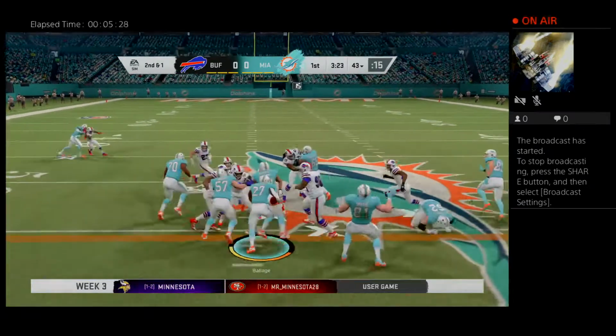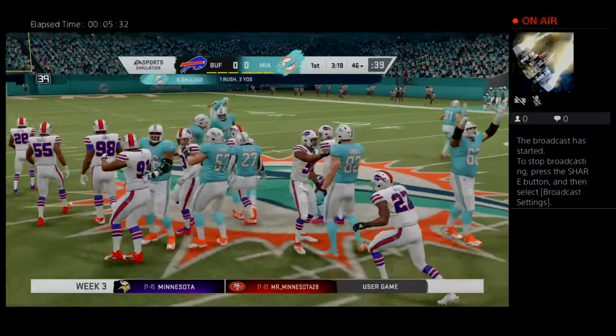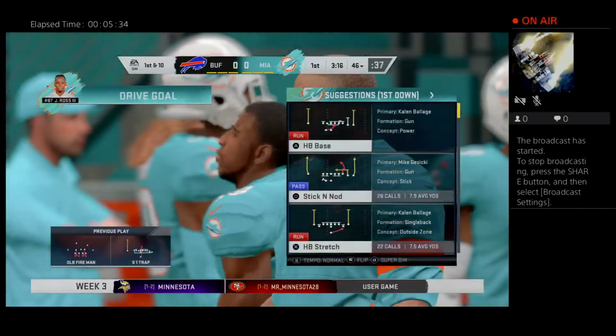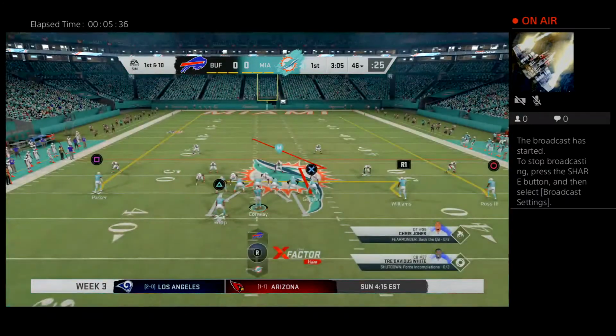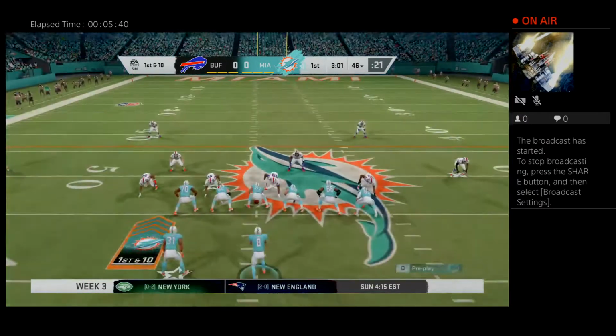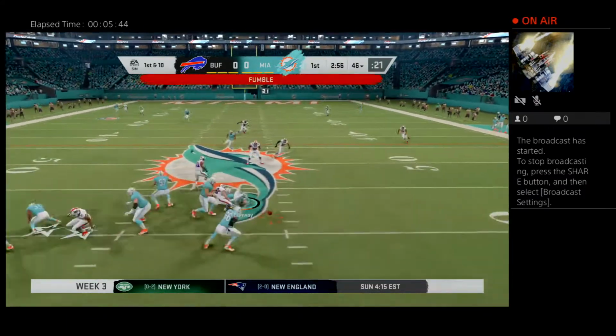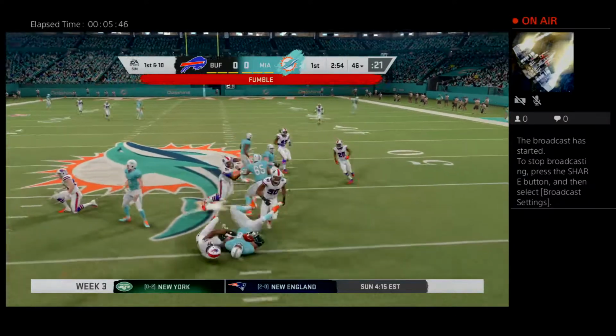Now the former fourth-round pick, it's Kalen Ballage, and he'll be taken down at the 46-yard line. They'll get 3 as the drive continues. It's a first down. Couple of first downs to kick off the drive. Here's 1st and 10 up at the 46. No, bottled up, fumble. It's out, it's loose.